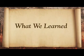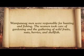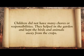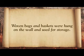What we learned. The Wampanoag survive by fishing, planting, harvesting, and hunting. Wampanoag men were responsible for hunting and fishing. The women took care of the gardening and the gathering of wild fruits, nuts, berries, and shellfish. Children did not have many chores or responsibilities. They helped in the garden and kept the birds and the animals away from the crops. Children had toys that would help them to learn. Dolls for the girls and boats for the boys. Woven bags and baskets were hung on the walls and used for storage.